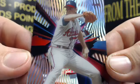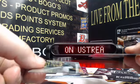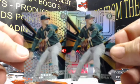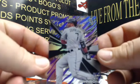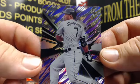And then we have Tom Glavine. Love them stripes. Atlanta, Andrea G. We see this a lot in this product. Sonny Gray, grid diffractor, circle diffractor, Oakland, Jason A. Well, hashtag back-to-back, same box. There you go. Complete the whole set, sir. You're halfway there. And then we have Mika Johnson. That's a purple. That's going to Chicago. The White Sox. Denny FR.